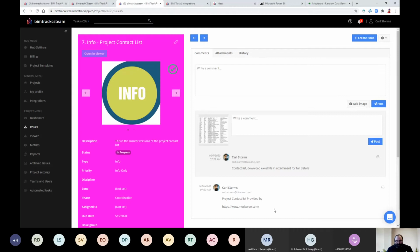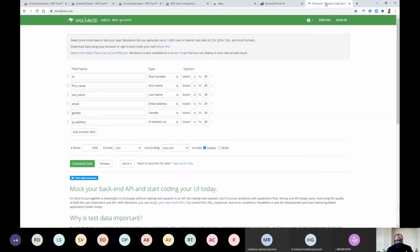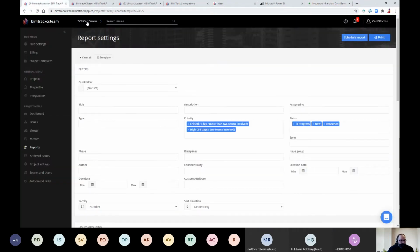You'll see here that it says the contact list provided by Mockaroo.com. It's a random data generator engine. And as long as you have less than 1,000 rows of random data, you can pretty much create anything. So I created that contact list with completely fictional information just by going to this website and filling it out. And then it brought out that information.